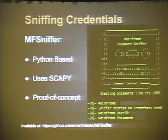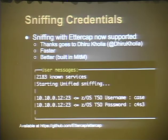Not great. It's proof of concept. It eats up a ton of RAM. But luckily, someone got interested after I wrote about it and said, hey, that would be a cool dissector to have in Ettercap. So they went ahead and took my script and converted it into a dissector for Ettercap.